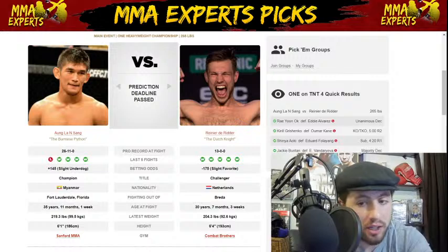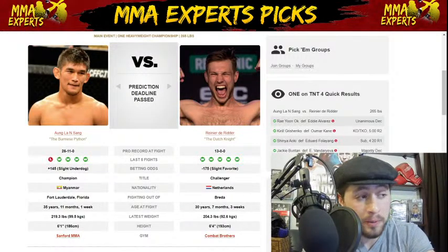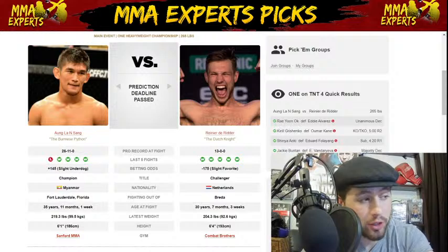60 seconds left. There's not going to be much that Aung La can really do. He's being completely held and restrained by De Ridder. De Ridder knows he has 55 seconds. He looks like he might be working towards an arm trap and then an armbar attempt, but doesn't seem likely here. De Ridder moves very well off his back. I will give credit where it's due. He really does.